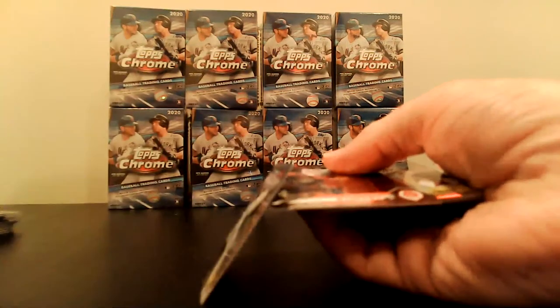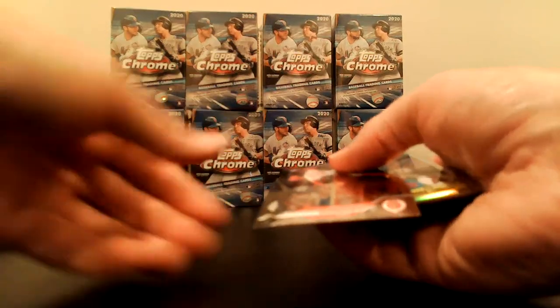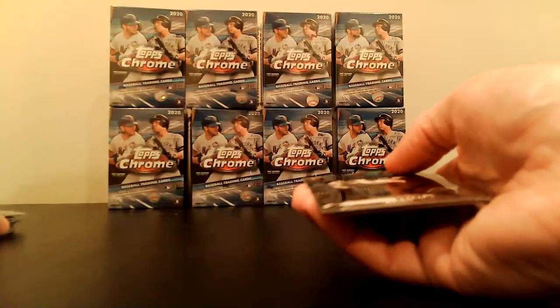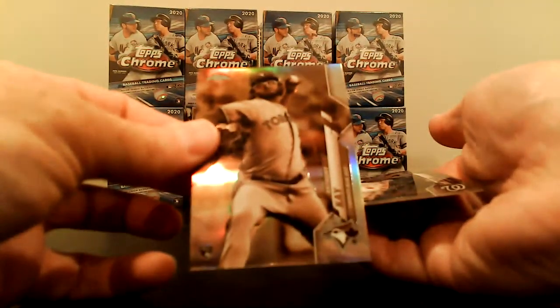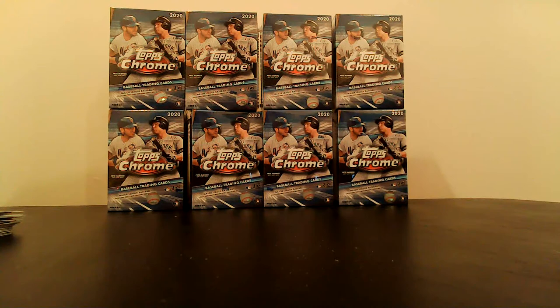Vlad, sideways, Vlad, Luis Castillo, Mike Trout, 1985, Matt Olson, and our Sepia, Leyba, Paddock, Anthony K. Rookie, and Trea Turner. All right, a little improvement. Mike Trout sighting, Kyle Lewis sighting.